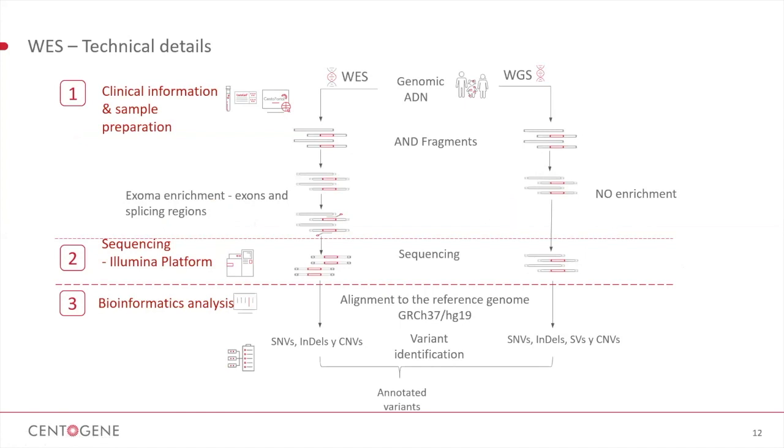Here in this slide and the coming slide, we are going to discuss the workflow of the whole exome sequencing. The first step and the last step are at the physician side. The first step is associated with drawing of the sample and uploading of the data. Drawing of the sample is done and sent through the CentoCard. CentoCard is familiar to many of you who are requesting tests through CentoGene.